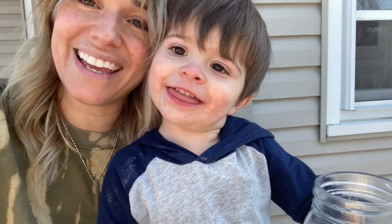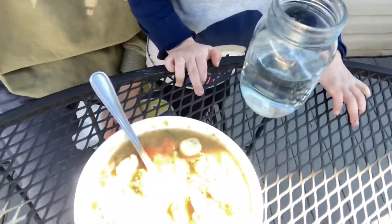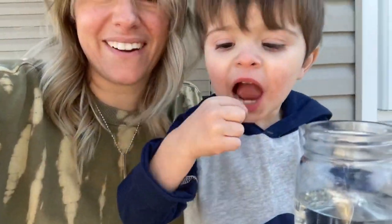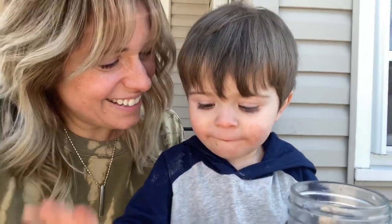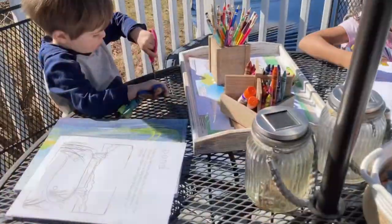Is the soup yummy? It's pretty good. It's plant-based, creamy broccoli potato soup, leftovers from last night. Super yum. Is it yummy, Sethi? Okay, no bare hands in my soup. Yucky. Did you wash your hands? No.